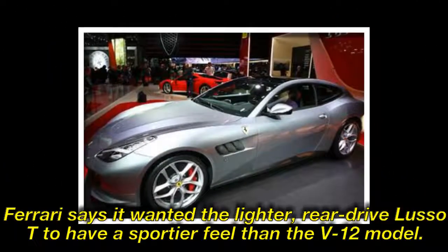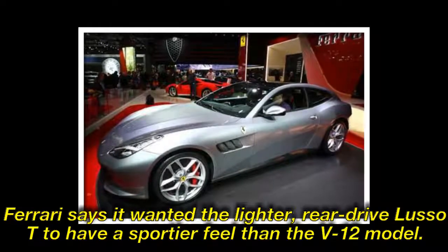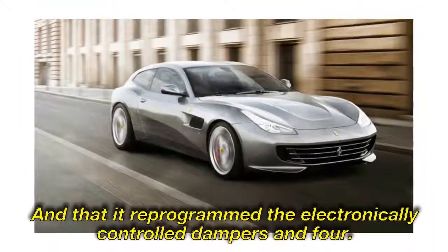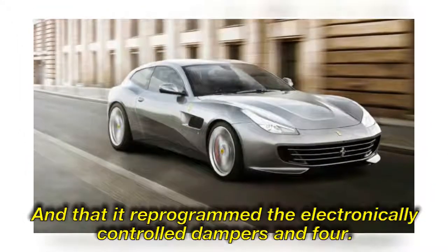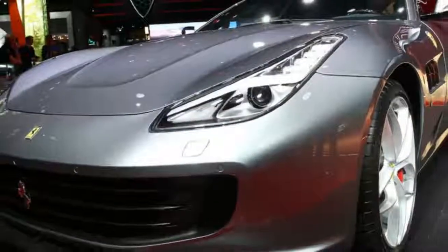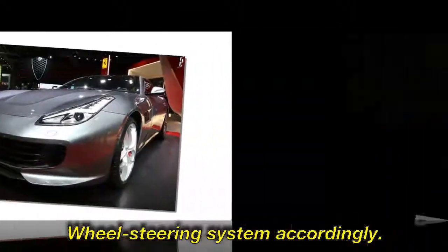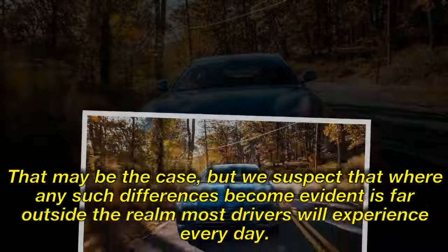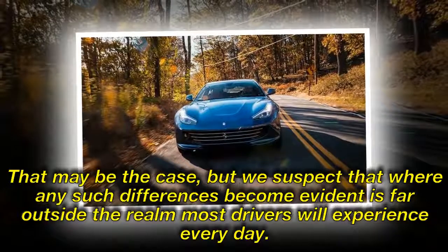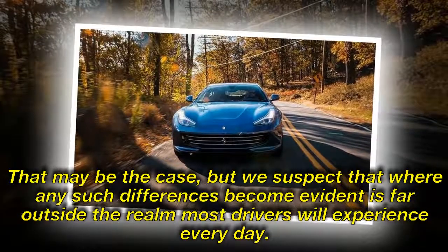Ferrari says it wanted the lighter, rear-drive Lusso T to have a sportier feel than the V12 model, and that it reprogrammed the electronically controlled dampers and four-wheel steering system accordingly. That may be the case, but we suspect that where any such differences become evident is far outside the realm most drivers will experience every day.